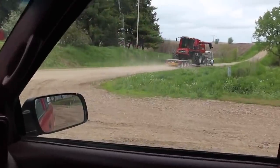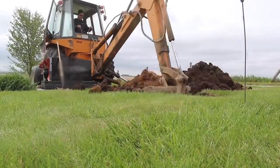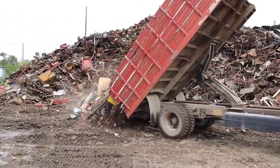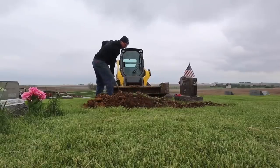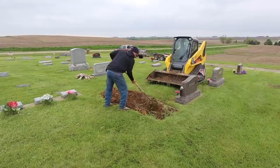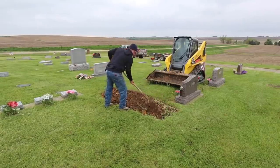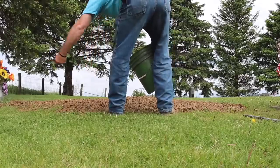Come back here, you went past my driveway. All right, raccoons, this is your final eviction notice.